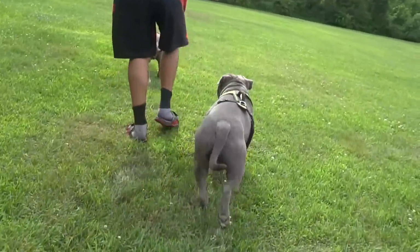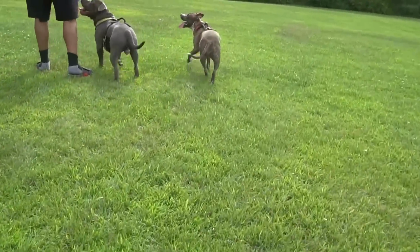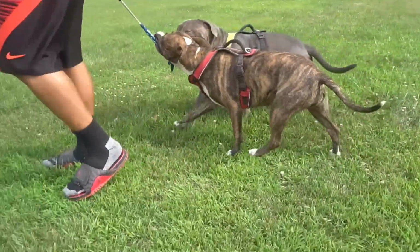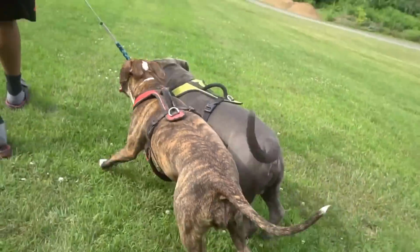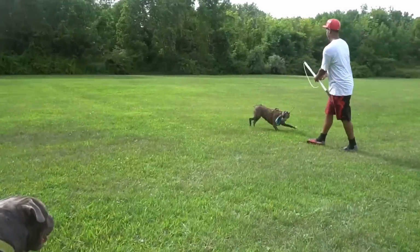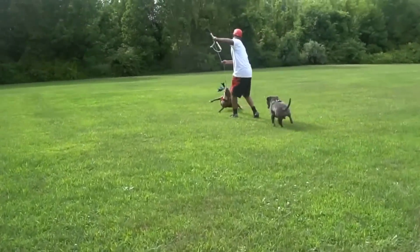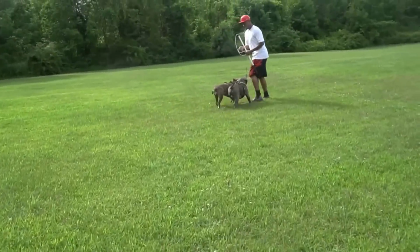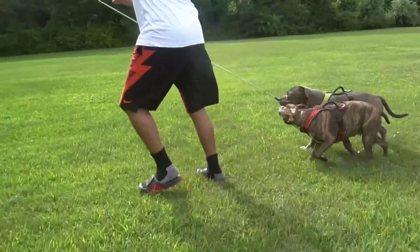Now keep in mind, I love both of my dogs. I'm not saying this dog is better than that dog. I'm just trying to figure out who performs better at which events. Also, keep in mind that I'm not saying all American Pit Bull Terriers are like this, or all American Bullies are like that. You might have an American Pit Bull Terrier who's lazy and doesn't want to do anything. This is just my observation from my dogs. I do have one of each of the breeds, and I get to see every day how they perform, how they're different, and all that good stuff.